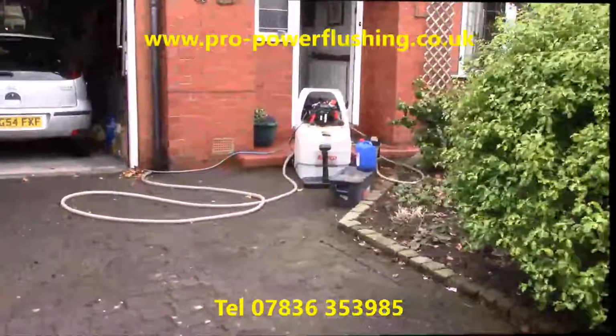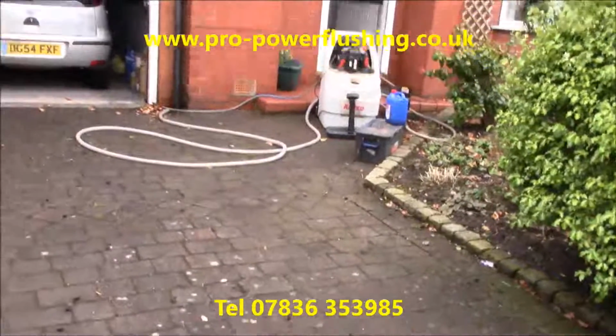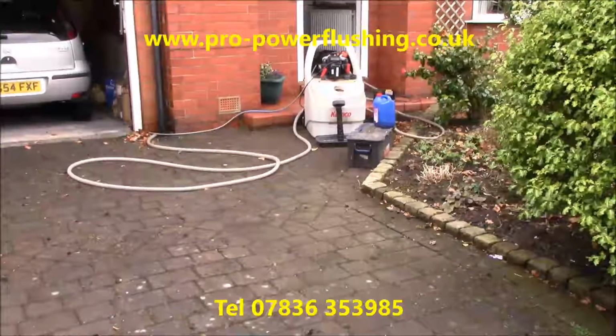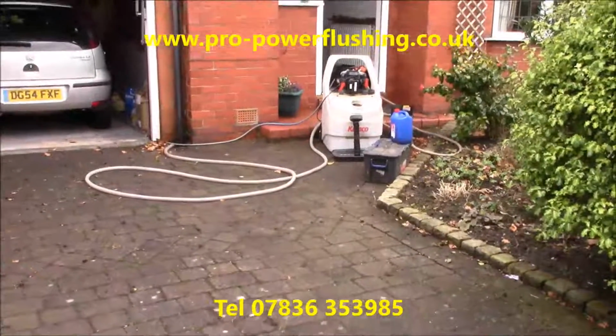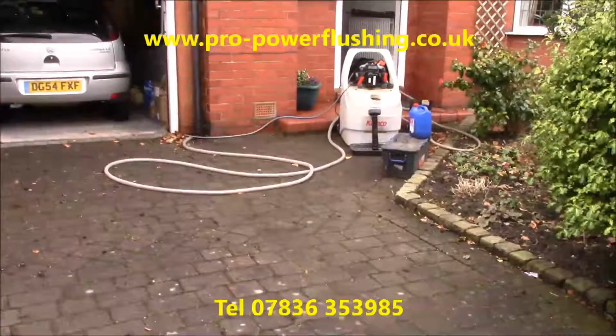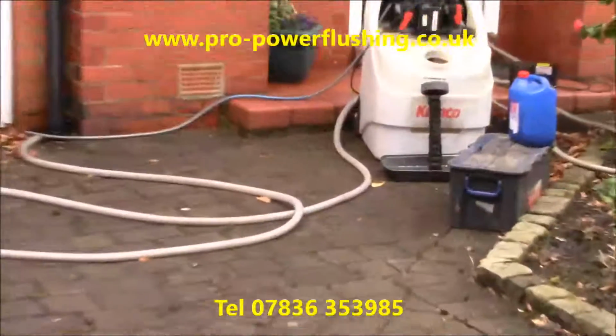Hi Barry, it's Pro-powerflushing, back to this job, this blocked combination boiler in Poynton. So we put the magnet on bypass now. We're going to zoom in, because the machine's quite noisy, and we'll try and talk about it from where we are.